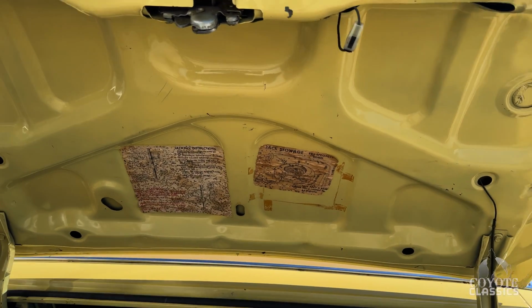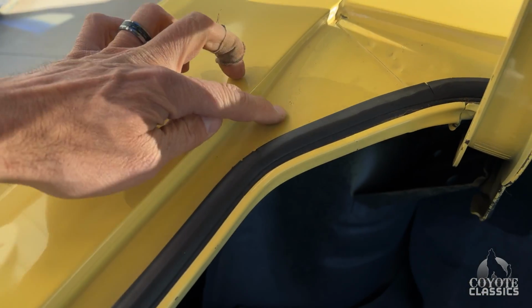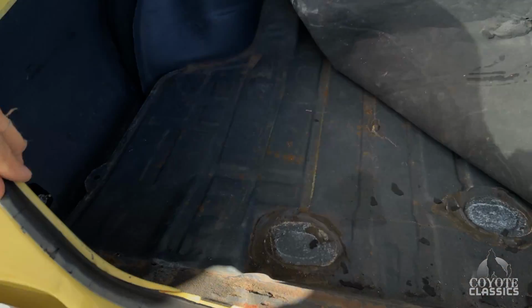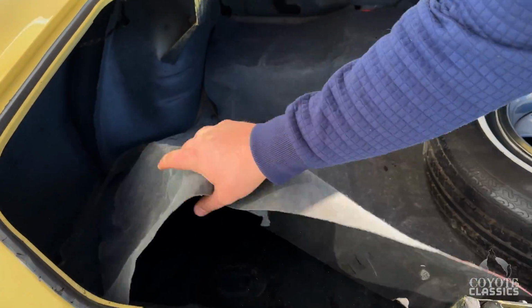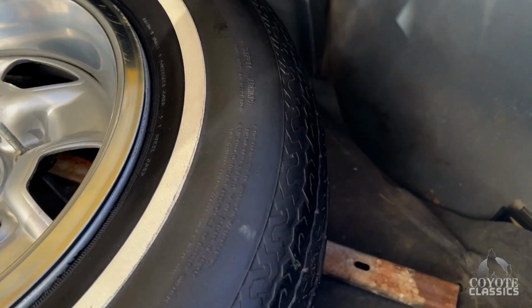Between the trunk, original quarters, rust-free trunk floor, here's where it kind of shows. Yeah, it's all original there, original rubber. Trunk is perfect, yeah, man. That's impressive. If you look underneath the car, it's crazy. That's what kind of sold me, and then I think sold you on the originality when you look at the undercarriage. Oh yeah, original spare.